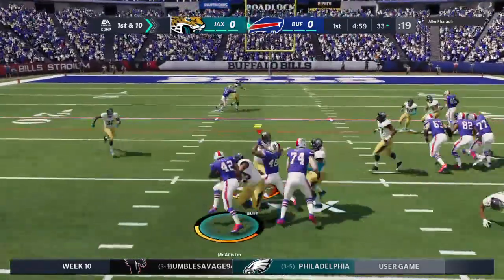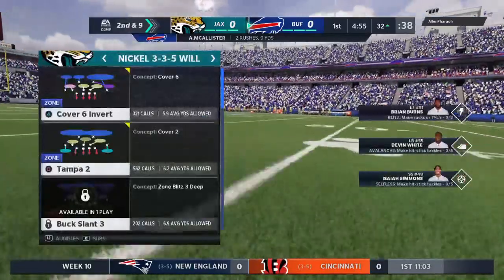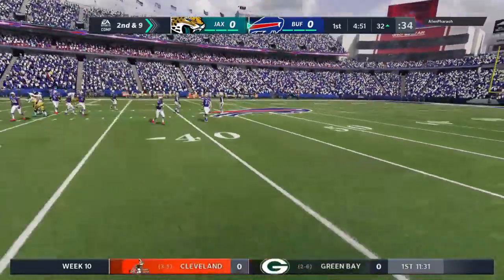They'll run here with McAllister. And not much running room. Down to the 32. Just a yard on the first down carry, so it's 2nd and 9. A gain of a yard.